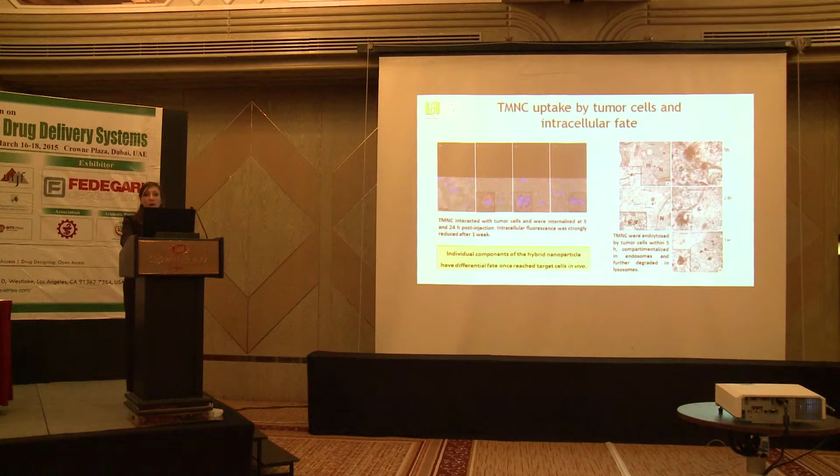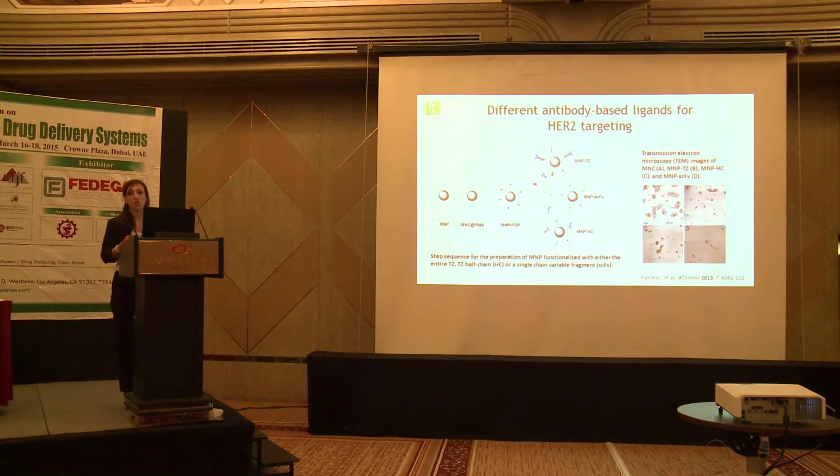Then we wanted to try to improve the stability of this nanocomplex in order to achieve a longer-term detection of breast cancer tumors. And in order to do that, we reasoned about how size, shape, and chemistry of the nanoparticle could affect the delivery to breast cancer.